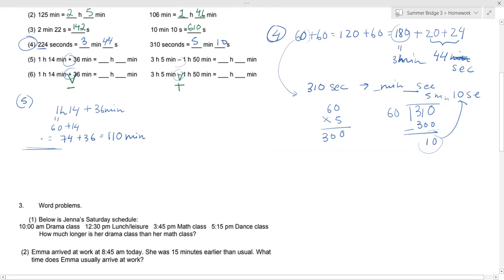All right, and then next up, what do we do? How do we change these minutes to hours? So you just divide it. Divide by what? Divide by 60, and then use the 50.